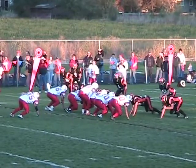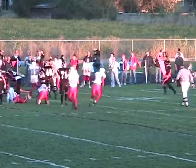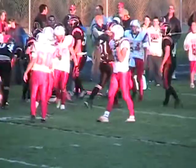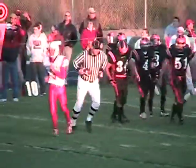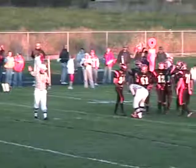Sweep right. Benches down there by the field. Bardell carrying the ball, run out of bounds by a host of Grizzlies. Brings up third down and about 12.